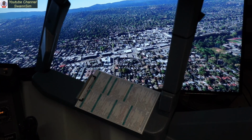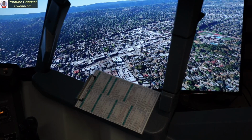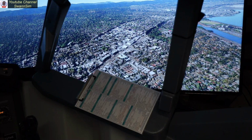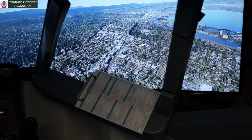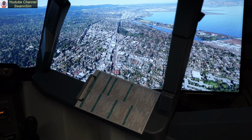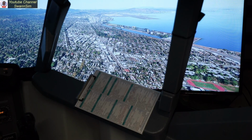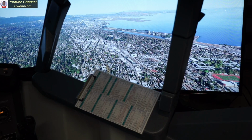Let's swing to the right here. Little flicker. I get them every now and then, but not bad. What an amazing view. Look at that. San Francisco Airport out in the distance. A couple of flickers going on there. We even have aircraft on short final there into San Fran.